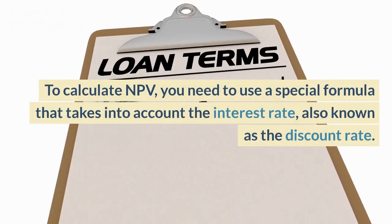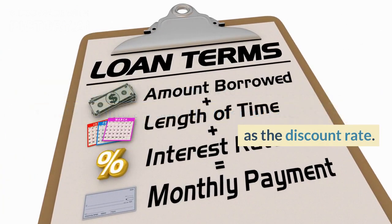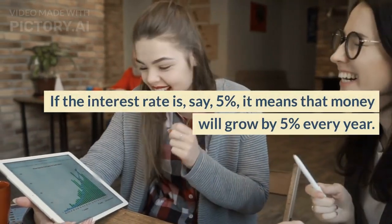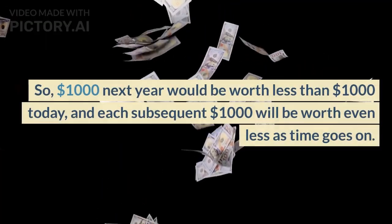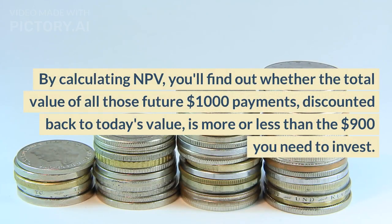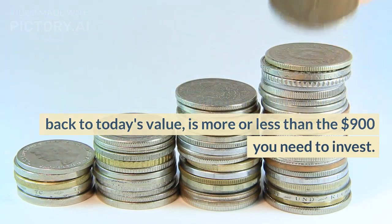To calculate NPV, you need to use a special formula that takes into account the interest rate, also known as the discount rate. The discount rate reflects the magical power of time and helps determine the current value of future money. If the interest rate is, say, 5%, it means that money will grow by 5% every year. So, $1,000 next year would be worth less than $1,000 today, and each subsequent $1,000 will be worth even less as time goes on. By calculating NPV, you'll find out whether the total value of all those future $1,000 payments, discounted back to today's value, is more or less than the $900 you need to invest.